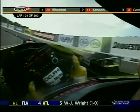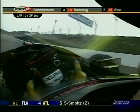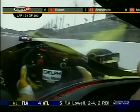See all the information there on the Delphi wheel. Moves his hand around a little bit. You see the information in the dials. Fuel trim. They have toggle switches to do weight jacker. All the electronic information that's there. Water temperature, oil pressure.